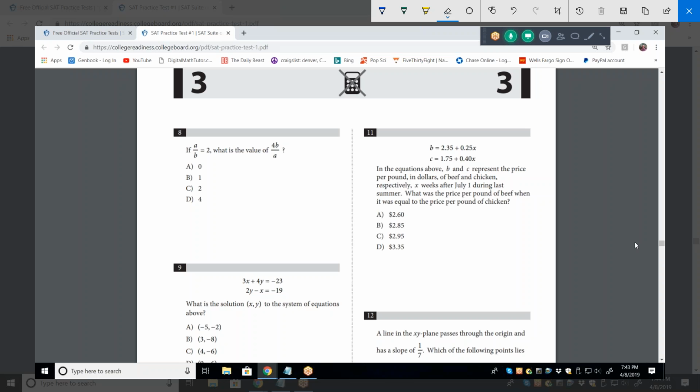Yeah, but notice as we go into July, chicken's going to go up faster than beef. Why? Because it stores longer. In other words, what's really going on is beef is dropping because time affects beef more than it does chicken. One-month-old chicken is better than one-month-old beef.